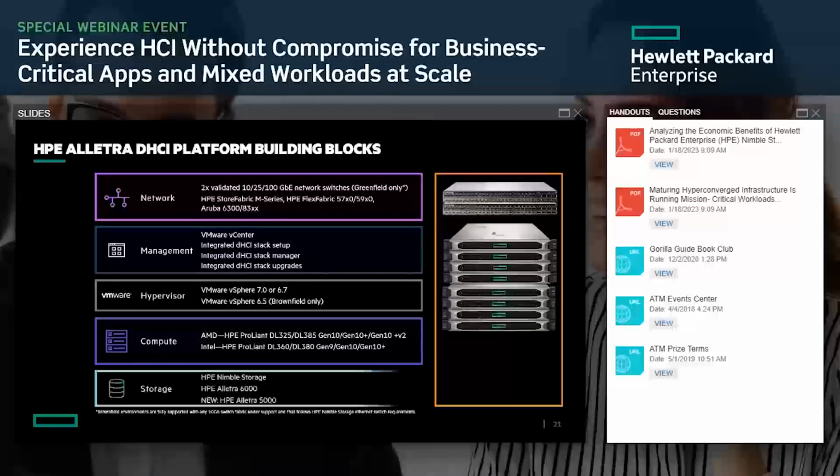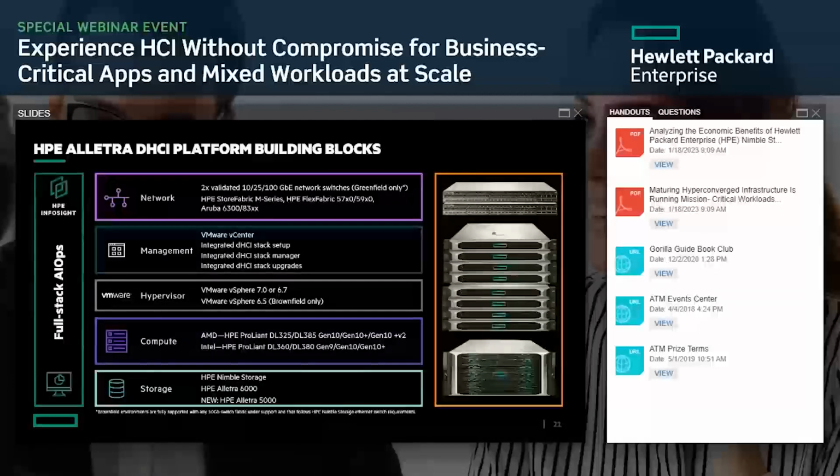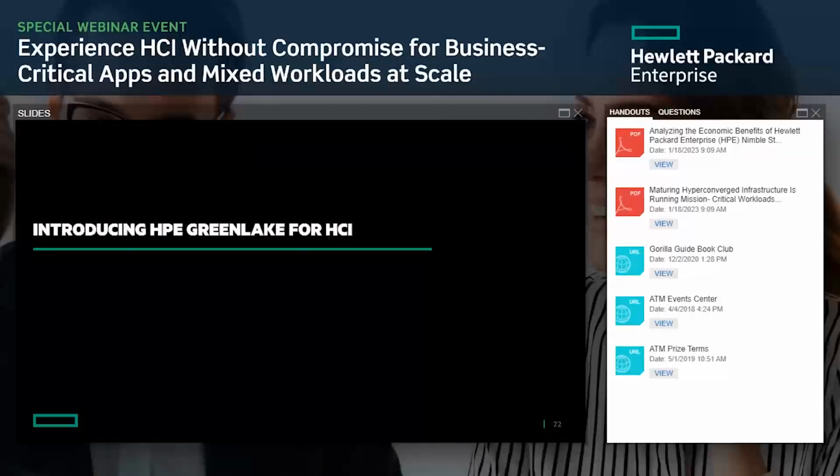So a lot of flexibility in terms of the amount and what type of compute I want to configure within dHCI. And then after that, from a storage perspective, we support right now our legacy Nimble as well as our next-gen Alletra, both our 6000, which is our all-NVMe, as well as our new Alletra 5000, which was released towards the end of last year, which is our hybrid model. Okay, so as you see, a lot of flexibility in terms of how I can build HCI, really more like traditional converged infrastructure, but I'm getting all of the simplicity, as we talked about, of HCI to be able to manage it through that single pane of glass.